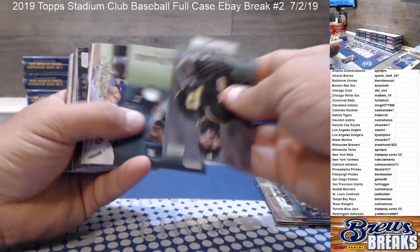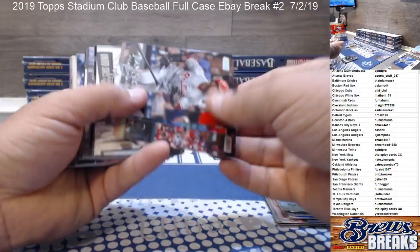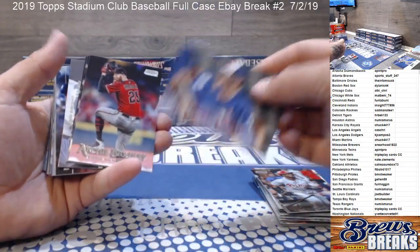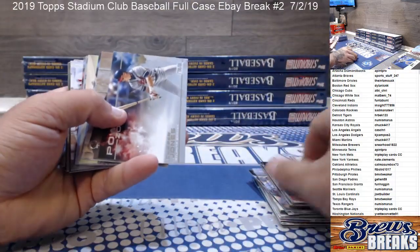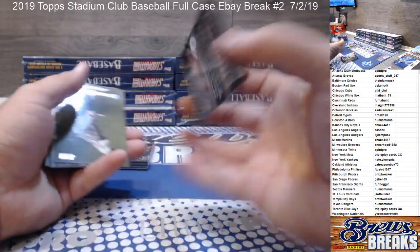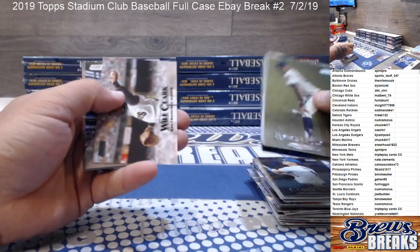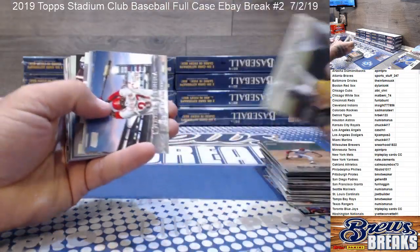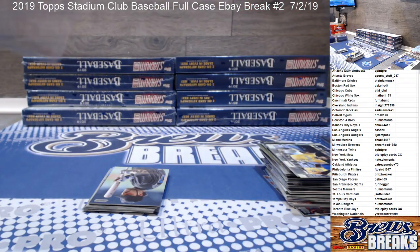Trevor Story, red. Danny Jansen, red. Looking for that seal. Looking for the one card with a seal on it. Chipper Jones, Power Zone. Hunter Renfroe, red. Corey Seager, chrome, non-numbered. Will Clark, black. Juan Soto. Jameson Taillon. Daniel Ponce de Leon for the St. Louis Cardinals, auto.